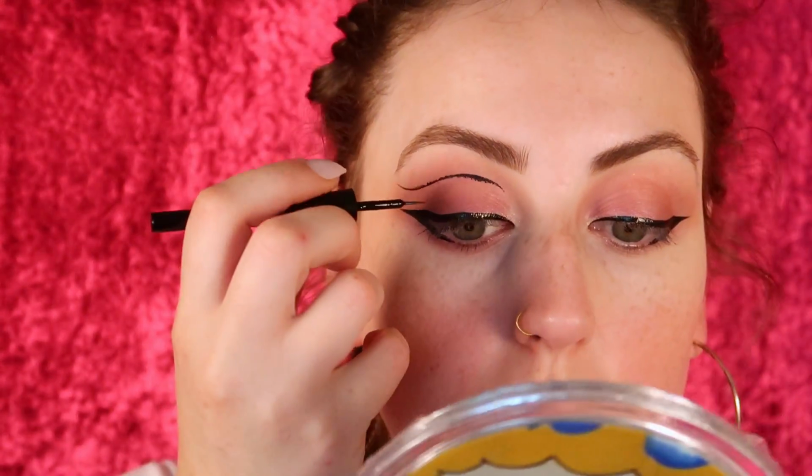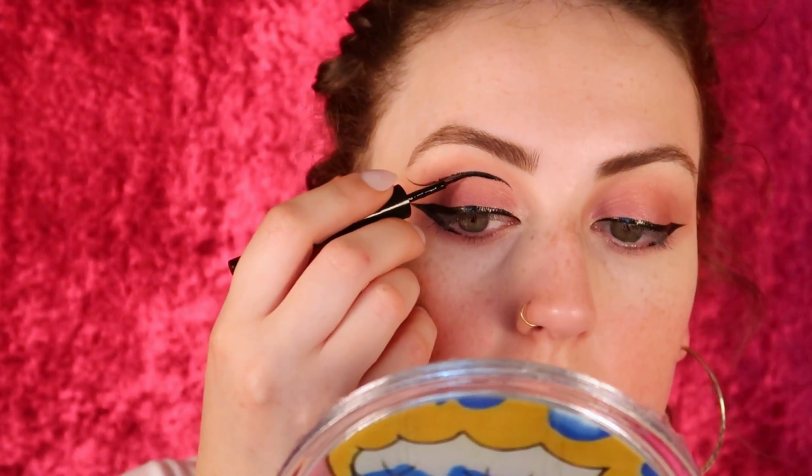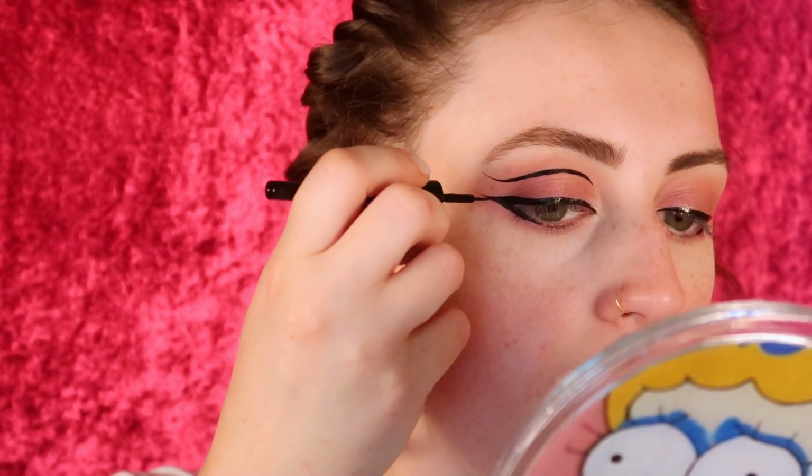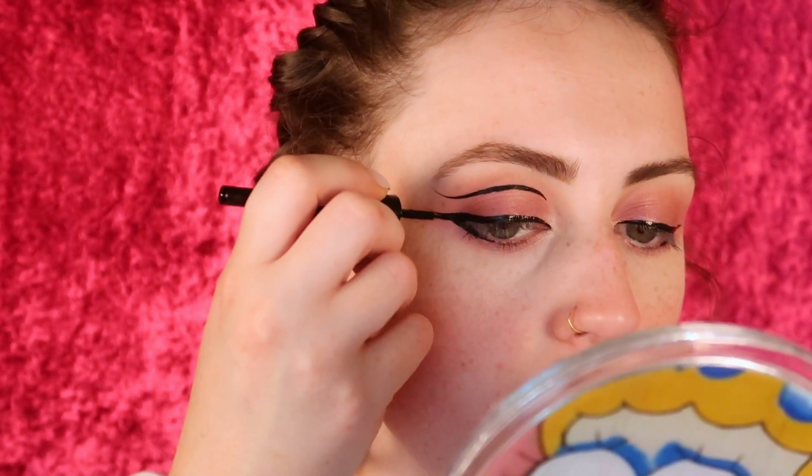And we're just going to make sure that we make the line nice and crisp, following that original line that we made. And while I'm here, I'm just going to try and extend that line a little bit more. Flick. Just want to make sure that nothing smudges.